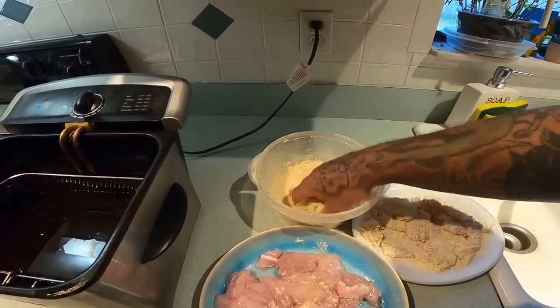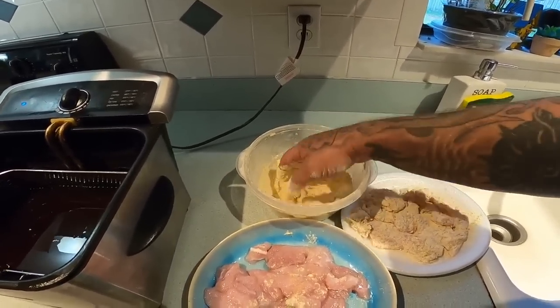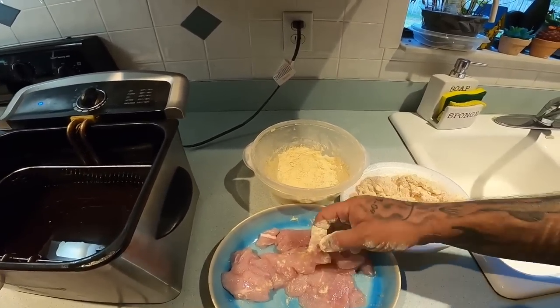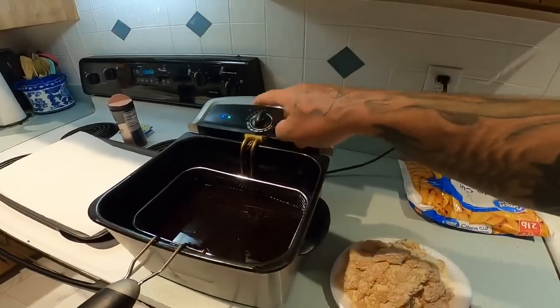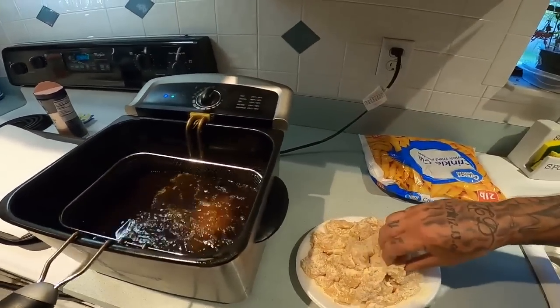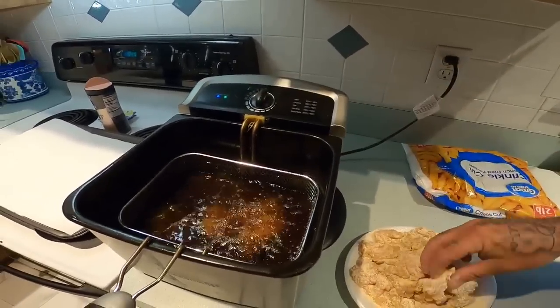All right, we'll get these all breaded. Wait for that oil to get hot. And then we will fry some of this lizard. All right, y'all, we got the green light. Let's put some of this in here. It doesn't take very long to cook, y'all. It really doesn't.